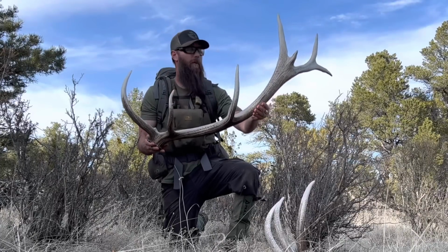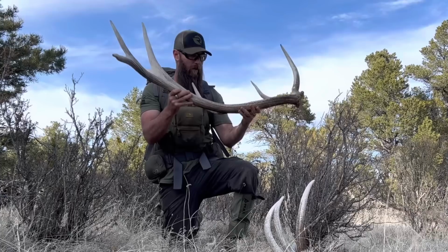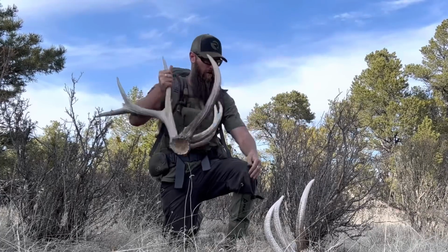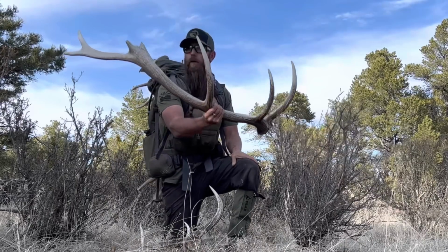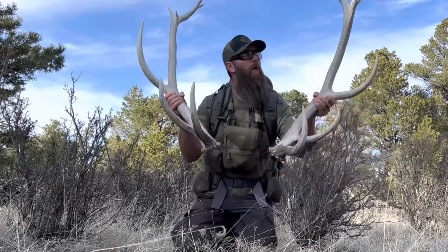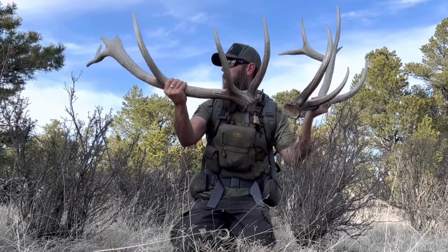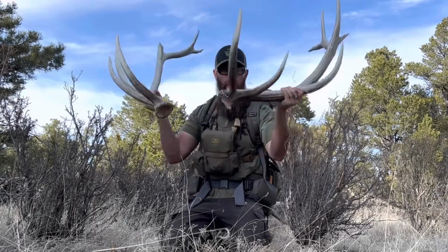Heck yeah. Nice 7-point. Might even be 2 years old. Busted on a sword. Just a little weaker on this right side. Heck yeah.